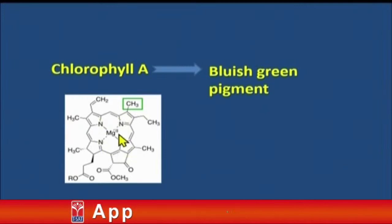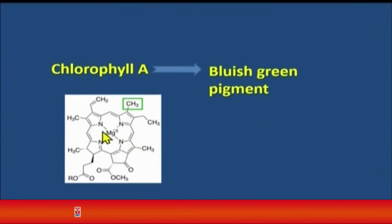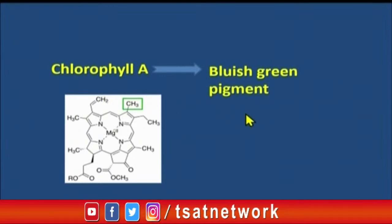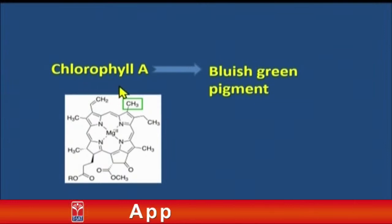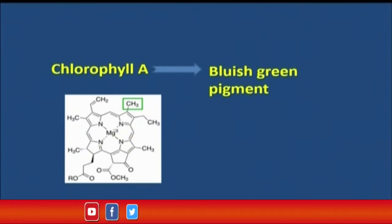The heme also has the same structure as chlorophyll, but the only difference is that in human beings, in the place of magnesium, iron is present. The entire structure is just similar to chlorophyll A, but chlorophyll A has magnesium, and in human beings we have iron. That is why, children, when you go to a doctor and he tells you there is less blood in your body, he tells you to take iron supplements. That is why the structure of chlorophyll A is similar to the heme present in our body. The major difference is that chlorophyll A contains magnesium, whereas heme contains iron.